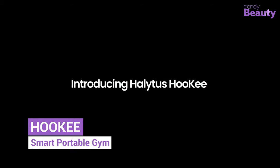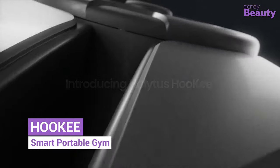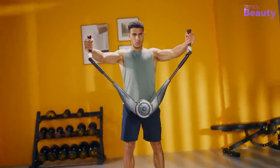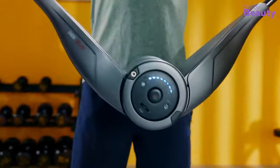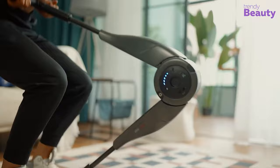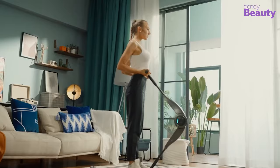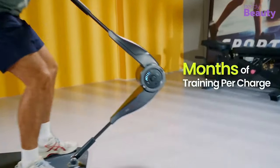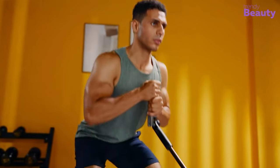Introducing Huki, the world's first smart portable gym. With its compact design and advanced technology, you can now work out anytime, anywhere. The device connects to an app that provides personalized training programs, tracks your progress, and provides real-time feedback. Its smart resistance system adapts to your strength, ensuring an efficient and effective workout every time.